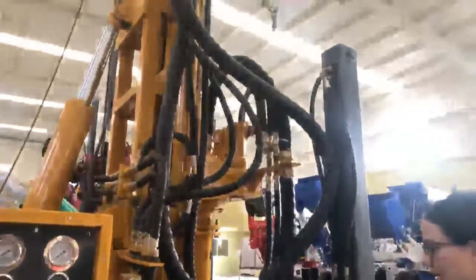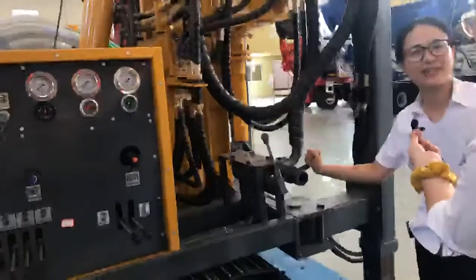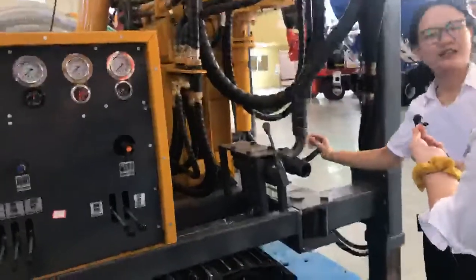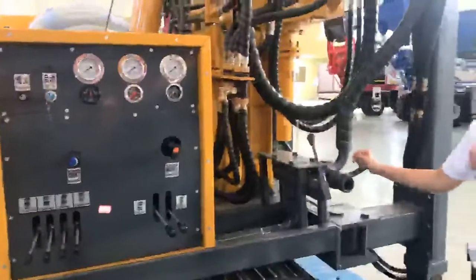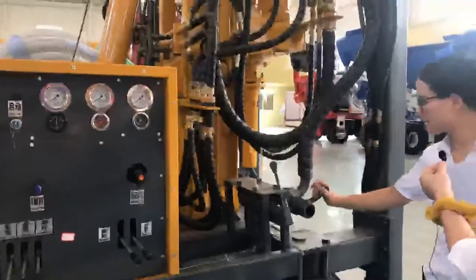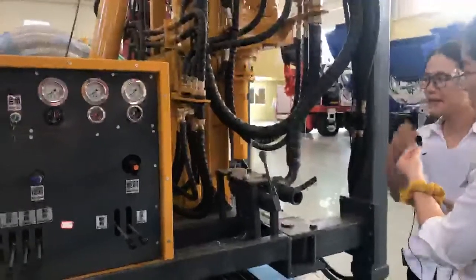At this time, maybe we still have not started the machine, so we need to cut off this air cut valve to save the air. This is a wonderful idea. When we cut it off, the air will not be wasted. Then we start the machine.